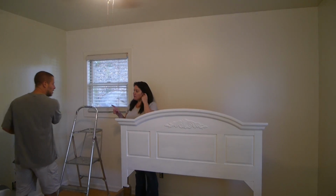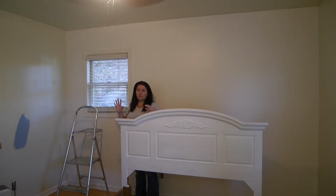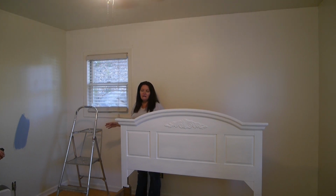Okay, so what we're doing right now is we're making our wall treatment, and we're going to make some straight lines to kind of give us a guide. And we want that to be in chalk. That was Paul's idea. That was great. Just so we can wipe it away. If we did pencil, we'd be stuck with those lines and erasing them all. If we had done a paint line, it would have been okay, but that's not the look I'm going for.